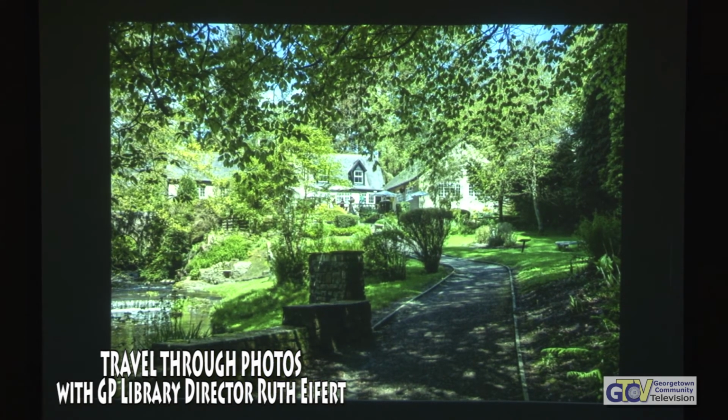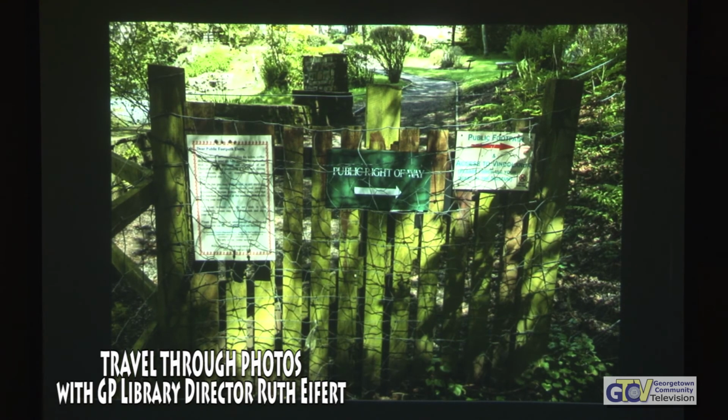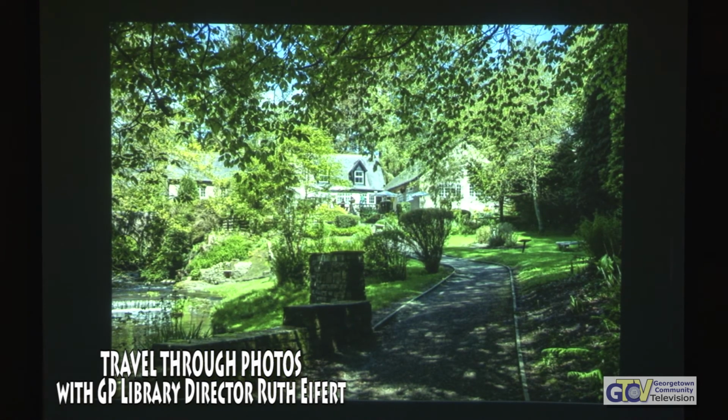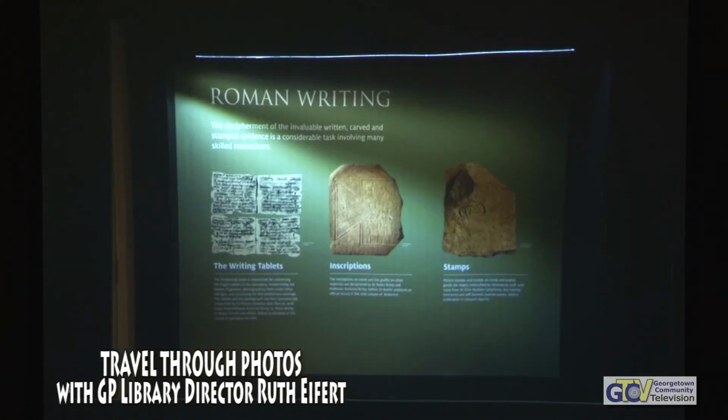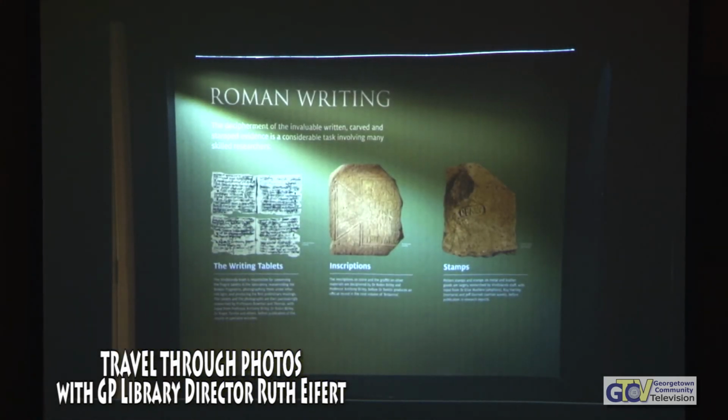There's a little house, lovely little house. Can't get there because those signs were in front of it. So we kept following their signs. And we did find this Roman museum. Very impressive. Really, really cool. I highly recommend this museum. There was an entry fee for this one.